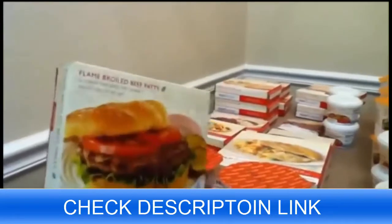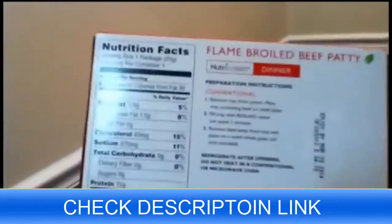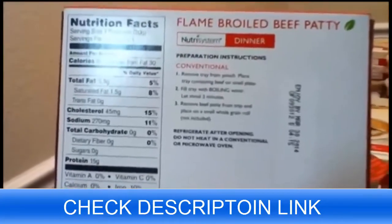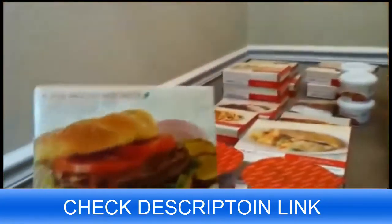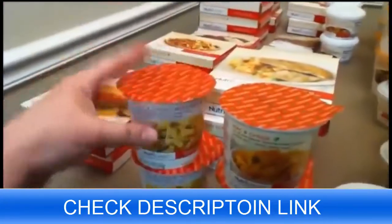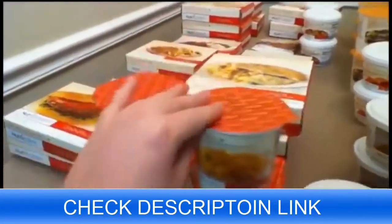There's also beef patties, flame broiled, and hickory smoke, which are also freeze-dried. Add water to it. It says, remove from tray, fill with boiling water, let stand 2 minutes. And everybody says that these are actually really good. Mac and cheese with beef, and then just plain mac and cheese.